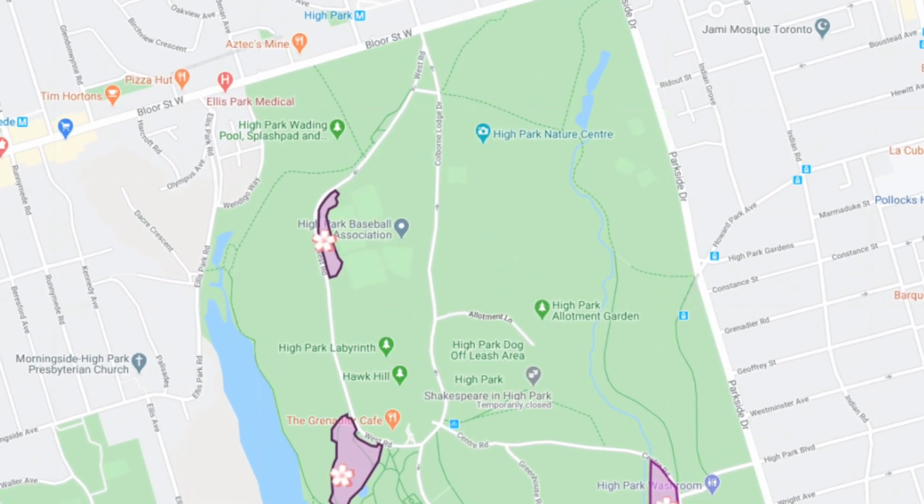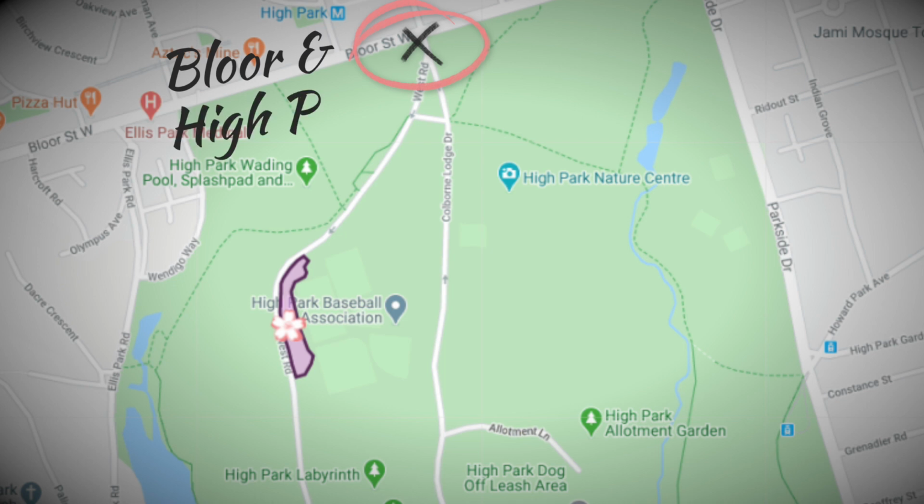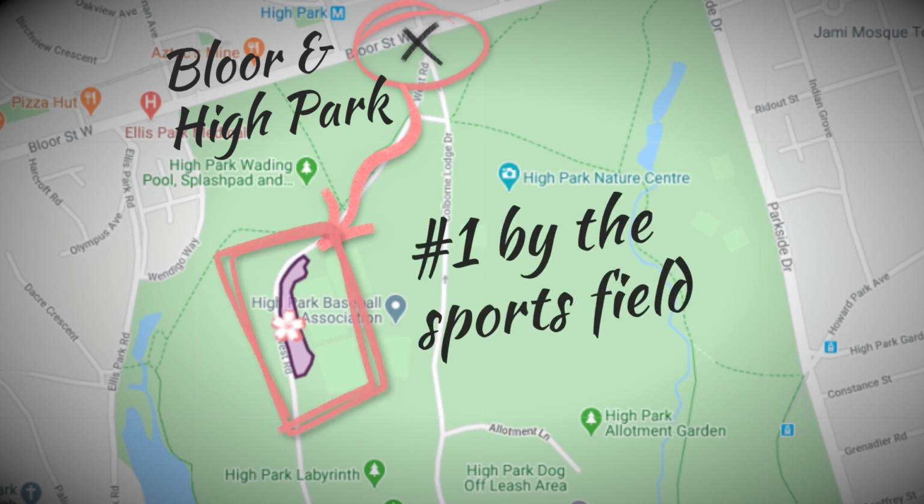So let's get started by looking at my cherry blossom map and start at the Bloor Street and High Park Avenue entrance. From here, we'll take a quick 5-minute walk down the road toward the first collection of cherry blossom trees located by the sports fields.